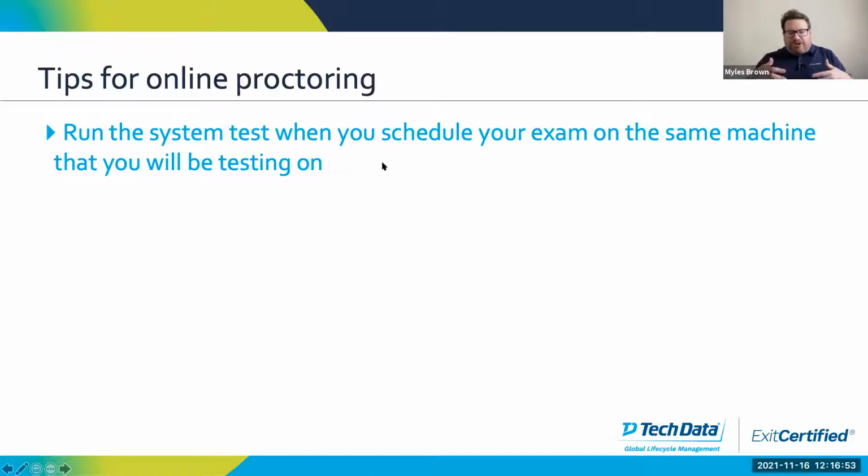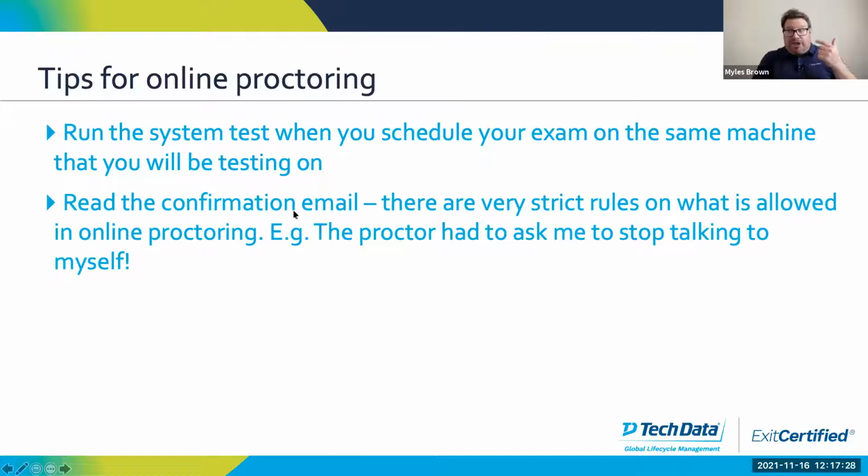When you first sign up for the online proctoring, it'll give you an option right away to run a system test. It's a good idea to run that right when you schedule your exam. Make sure that your computer has the capability to do it, and make sure you're doing that on the computer that you're going to use day of. But you might end up having to run that system test again. Usually if I'm going to set my exam for 11 a.m., I'm going to log in at 10:30. I'm going to give myself half an hour to make sure that I get in there. Read very carefully the confirmation email for the online proctoring. They have very strict rules on what's allowed.